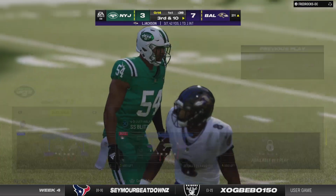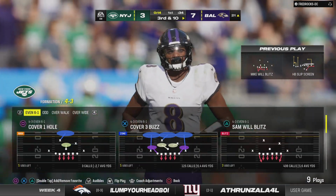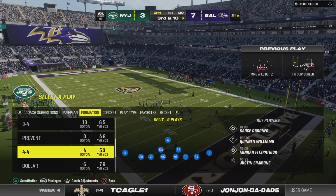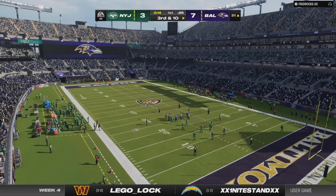Another throw on second down, and this one incomplete as well. Kind of a fine line when you're setting up a screen. You don't want to throw it too early and have the defense react too quickly, and you definitely don't want to throw it too late, and that way it's not formed perfectly. Got to make sure you hit it just right.